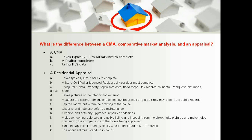We also get orders from people that just want to know what their home is worth. They want to sell it or whatever they want to do to it, but they just want to know. The first thing we do is search public records, multiple listing service, and a lot of other sources for everything we can find out about that house we're appraising. We call that the subject. It's the subject of the appraisal. Once we find out all that information, then we look for homes through multiple listing service, tax records, property appraiser's office, RealQuest and Wind Data and so forth, to find homes that have sold recently, comparable homes to the subject.